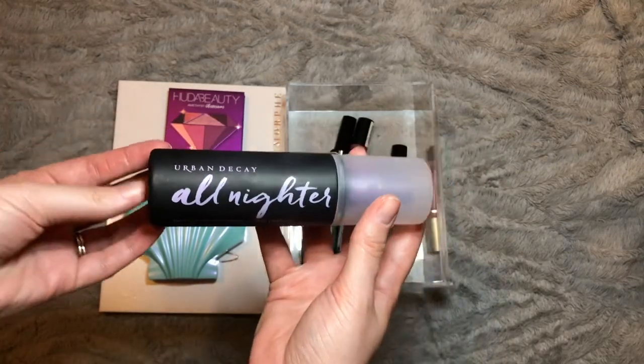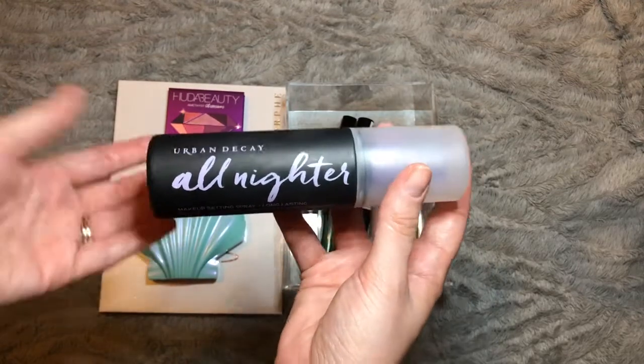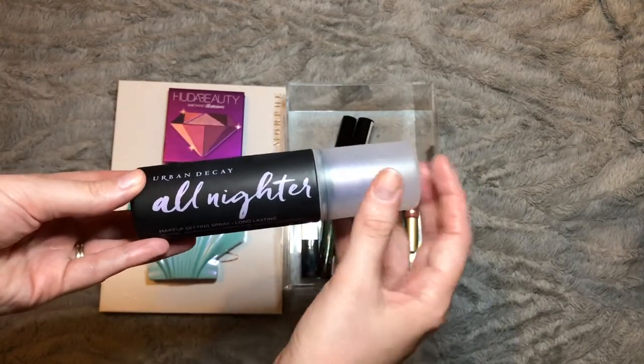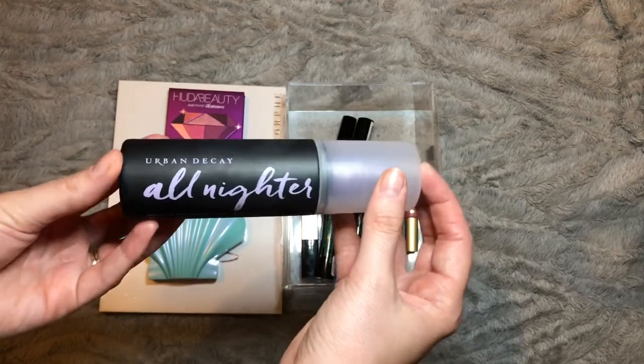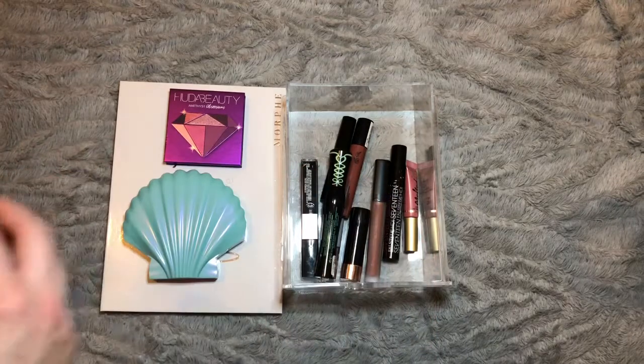I do feel like I get longer out of my makeup and it doesn't break apart as quickly if I use this. So I'm going to keep it in here because I won't say I've been enjoying using it, but it's been serving its purpose more than it has in the past. I just can't give it a break, can I?